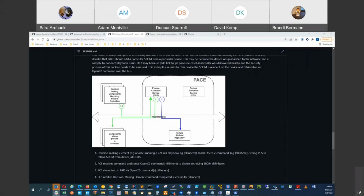But I feel like we're moving back to this approach where we're supporting less and less the idea of event-driven architecture and more of this control thing. Even in the wording for number 1, it says decision-making element, e.g. a SOAR. I don't think that's a thing. I think it's an overall capability provided by many things. Right, but whichever one of them it is, this particular example is assuming that you're following some sort of playbook and some event triggered something. Some event happened and something outside of the PACE decided to tell the PACE something.